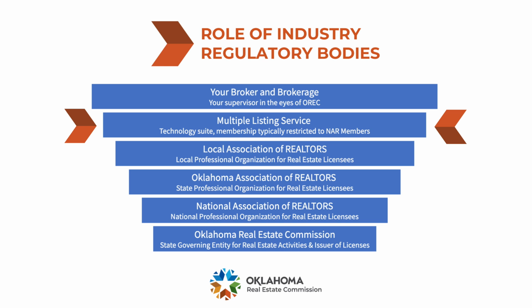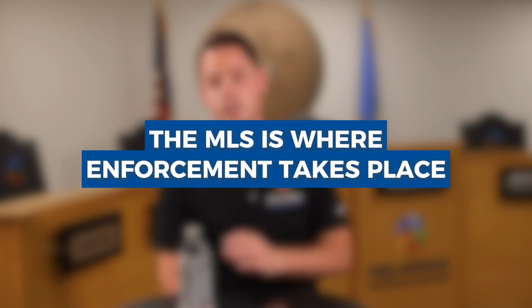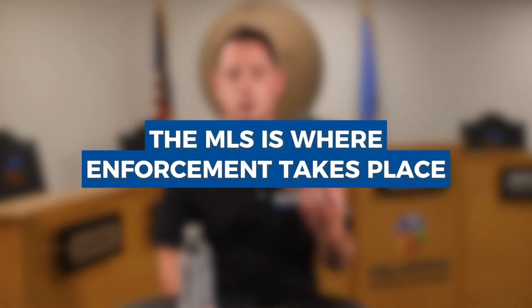You know that this is the data hub for property listings. MLS members must follow the MLS rules and regulations. So if you're hearing things about the NAR settlement, the MLS is where the enforcement is going to happen in regards to whether you had a written agreement or not.